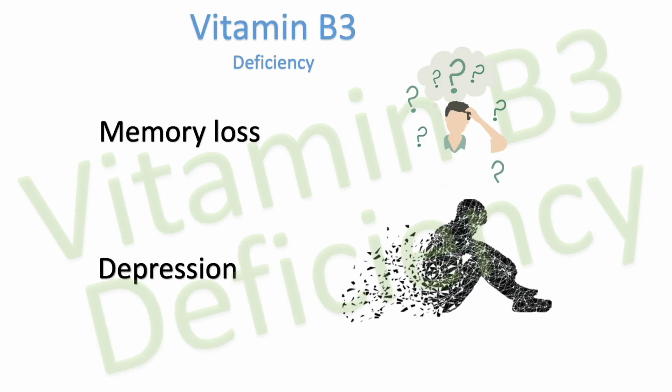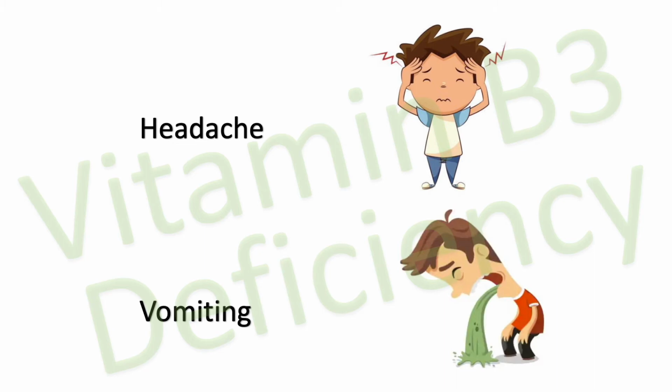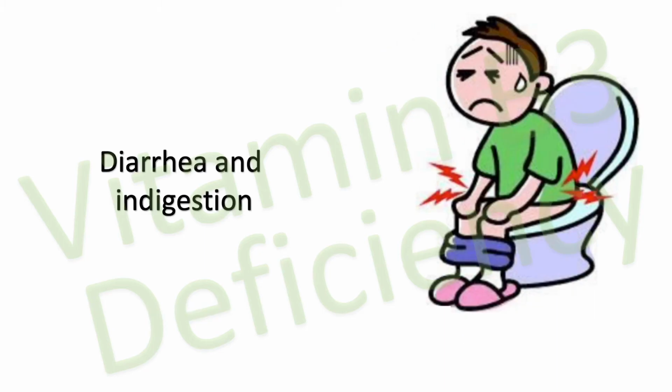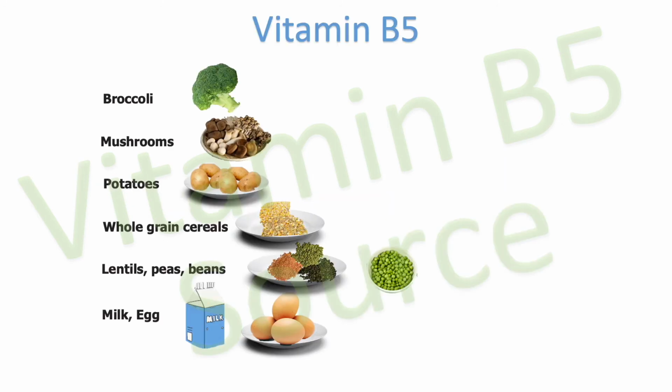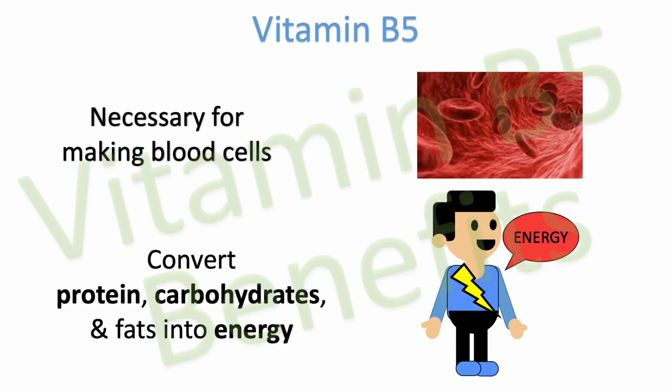Now let's find vitamin B3 deficiency: memory loss, depression, headache and vomiting, diarrhea and indigestion. Next, vitamin B5. It is also called pantothenic acid. Sources of vitamin B5 include broccoli, mushrooms, potatoes, whole grain cereals, lentils, milk, and egg. Vitamin B5 benefits: it is necessary for making blood cells.